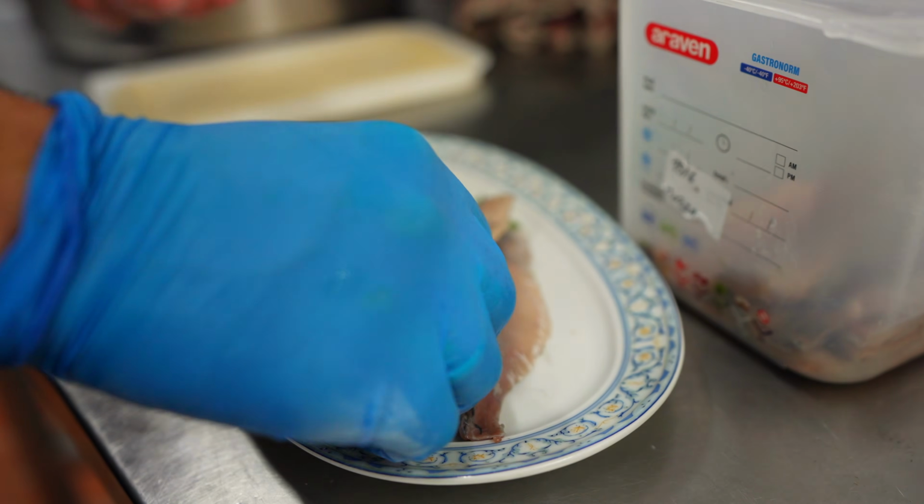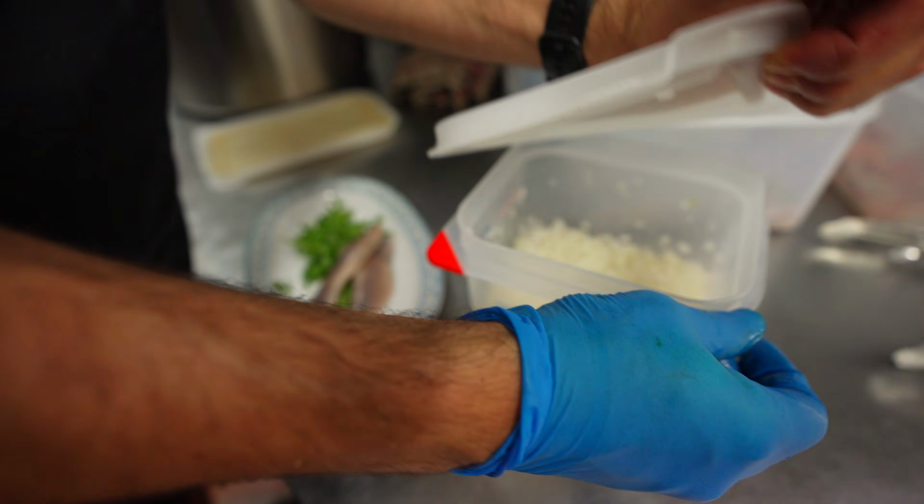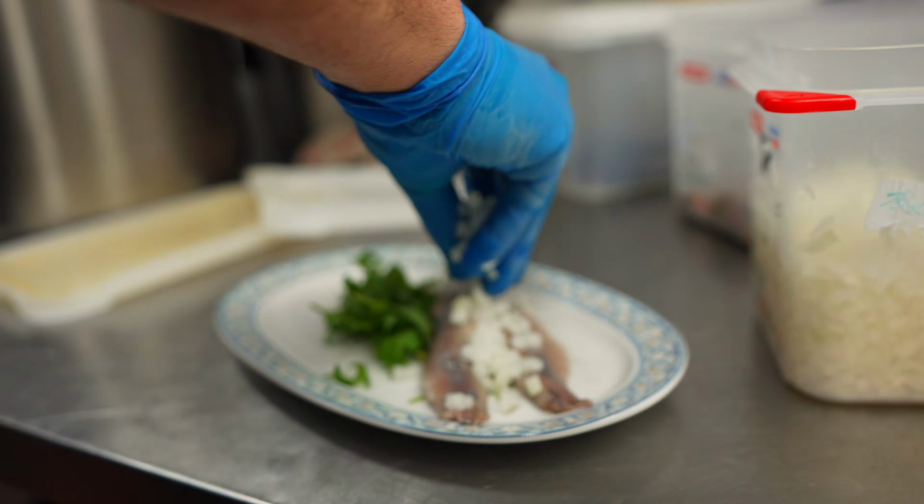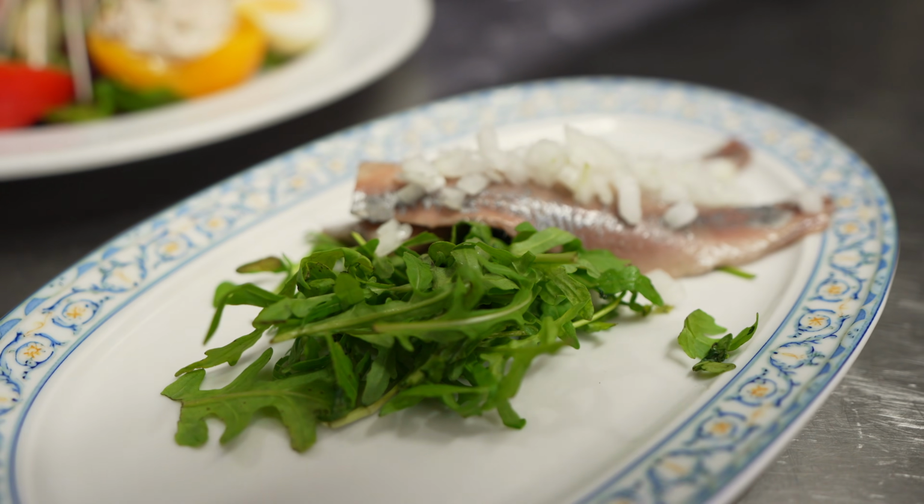So this is extremely traditional, young herring, raw. Yes, well, it's lightly pickled, lightly salted, and that's how it's served, just like that. No special things. It's just a very clean, very traditional dish.